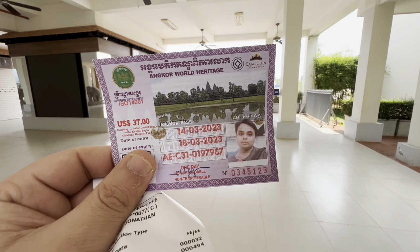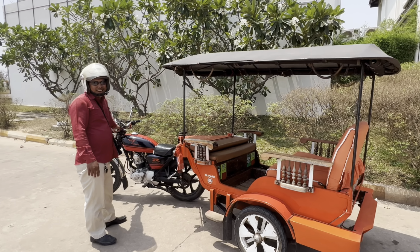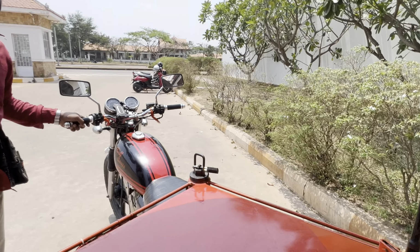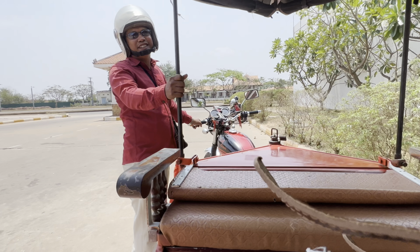Here we are, I just bought my ticket. Here goes my tour guide, slash driver. His name is Bob. He didn't really look like a Bob, but I didn't ask any questions.